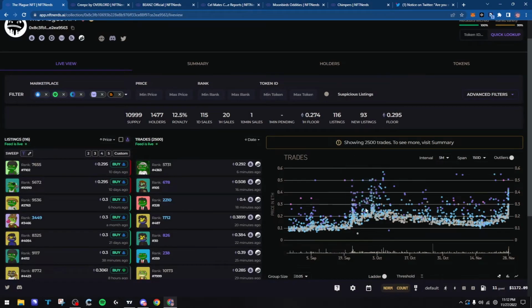And then they pumped to 0.25, 0.3. The reason because of that is, one, the project is being talked about. The community is active. It's active on Twitter. It's catching the eye of the smart money and the whales because they see this project being talked about. They want to be a part of a project that's engaging.